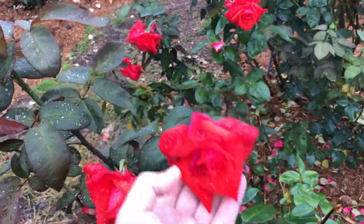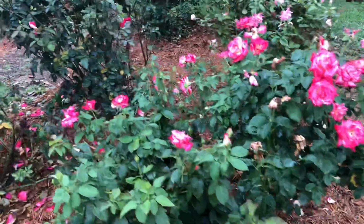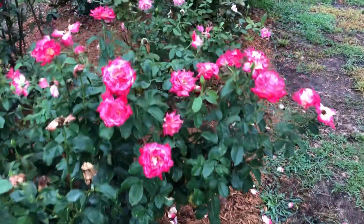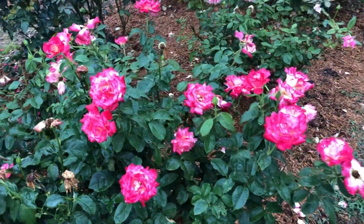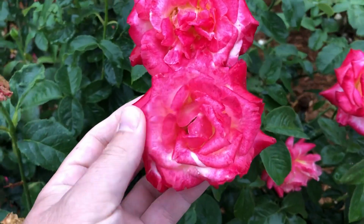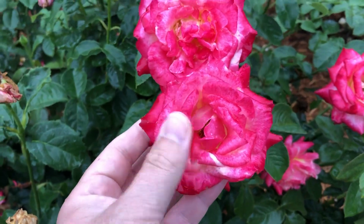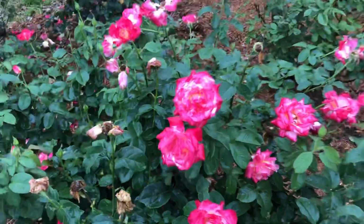Wish you could smell this. This is Dolly Parton. You'll notice in the background, Mr. Lincoln looking good, and Double Delight. It kind of snuck up on me, the second flush. It seems like we just ended one, and that's one quick point I want to make. With these lighter petaled roses, and what I mean by that is not as many petals, they tend to bloom quicker in terms of their cycling.